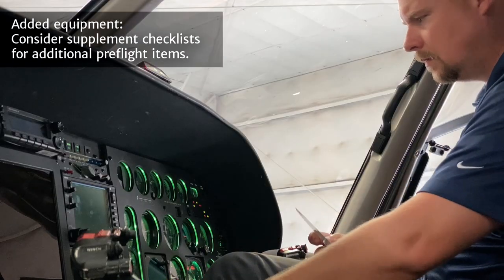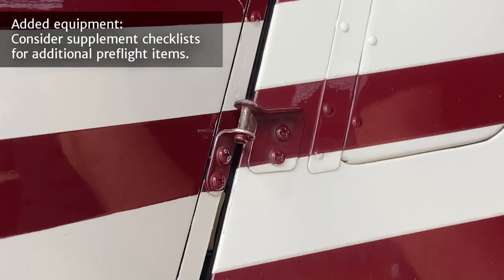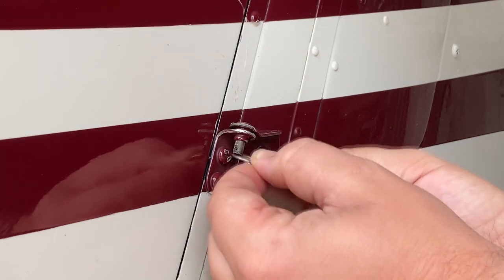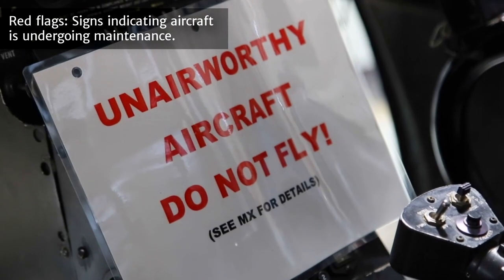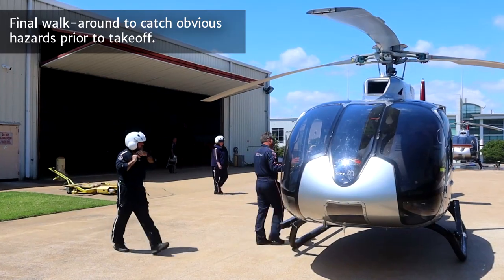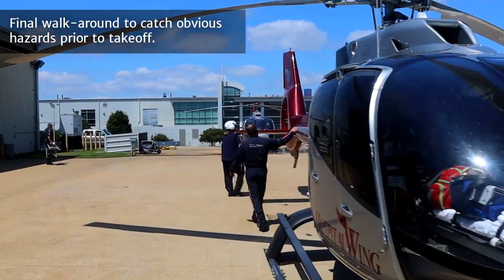Aircraft alterations. Has any aircraft equipment been added or modified? Are there supplemental checklist items that you have to check in addition to the normal checklist? Red flags. Does your maintainer use a visual indicator of a grounding maintenance activity? Final walk around. Conduct a final walk around before boarding. The pilot or trained crew member should always be the last person to board.